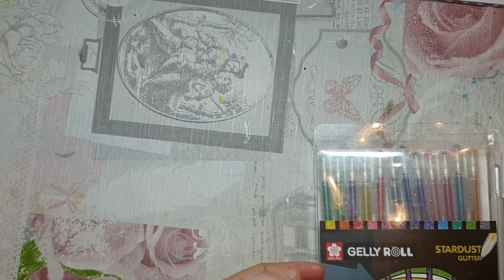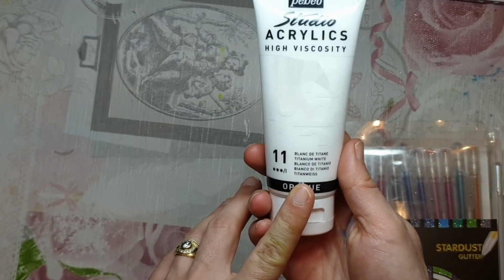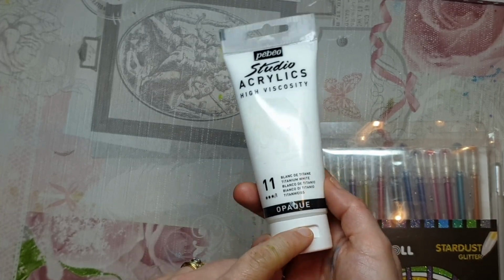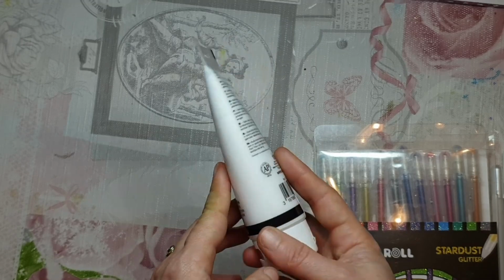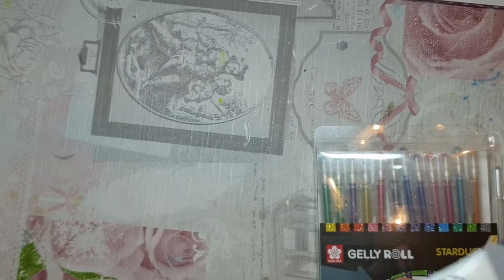And then I also use white acrylic paint, and I use this to help white out black lines, especially on Hannah Carlson pages. And I mean, it's okay. It's not brilliant, but it does help, and a little does go a long way. So I just have this and I use this.